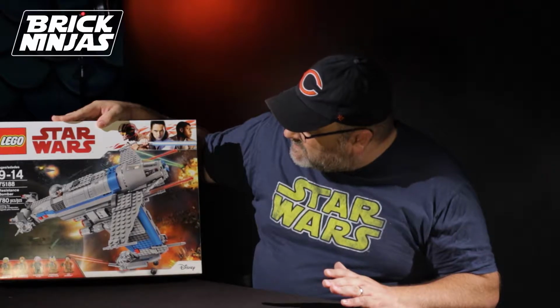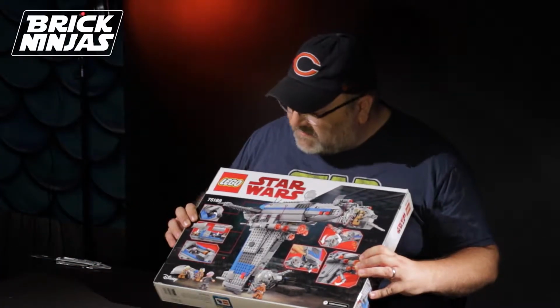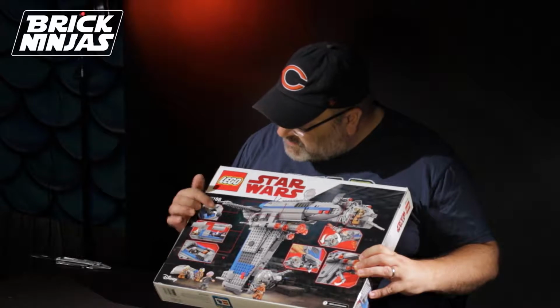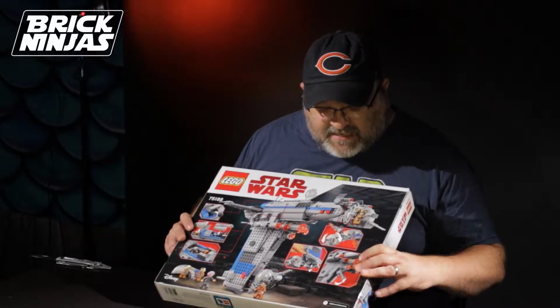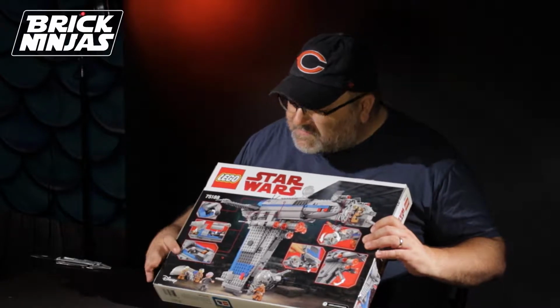This is a really cool set. It's one that I had wanted. I think it looks really neat, and I think the character Vice Admiral Holdo is going to be a really cool minifigure. And I'm looking forward to that character in the movie. It's got a lot of interactive parts that I'm looking forward to trying out. Like, it looks like it has these little bomber balls you drop in there, and it has missiles and stud shooters and all these little compartments, and it's a really cool shape. With all that said, let's get started.